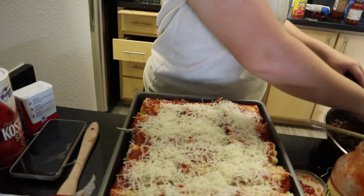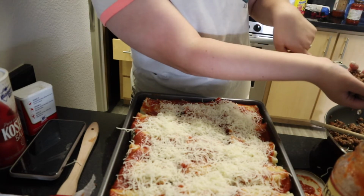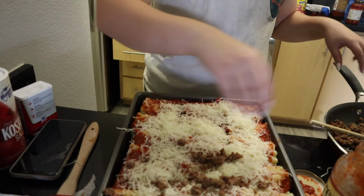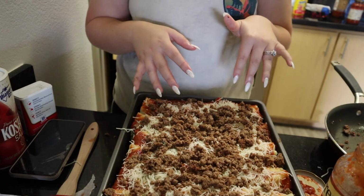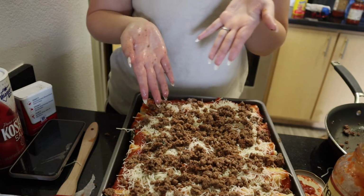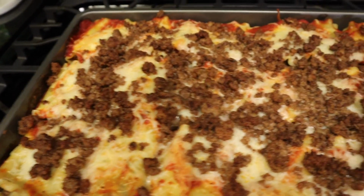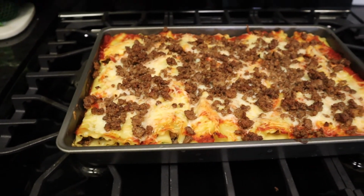And with whatever leftover meat I have, I'm not sure if you could see over here, I am just going to sprinkle this on top as well. Okay, so now I'm gonna place it in the oven for 35 to 40 minutes and I'll show you guys when it's all done. All right, and this is the finished product. Yummy.